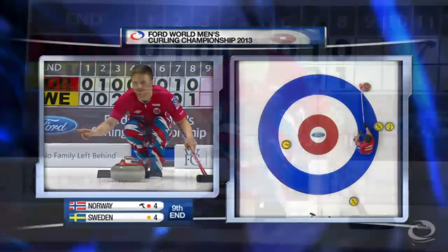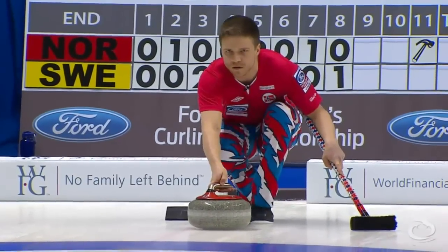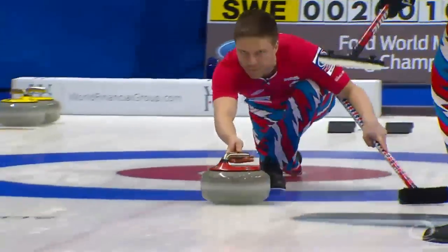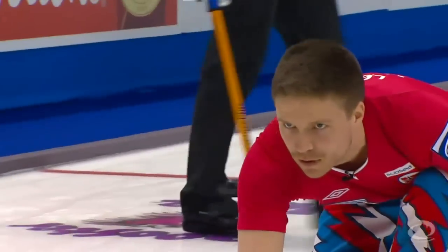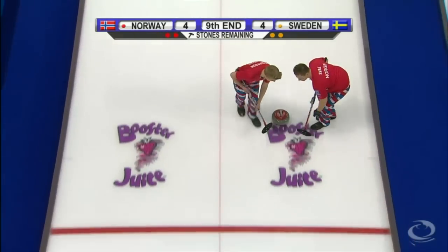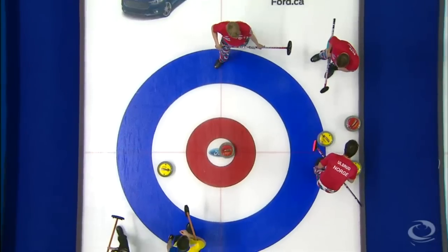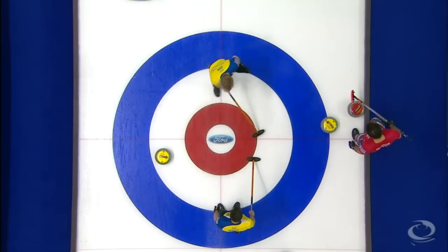To make the hit and roll and angle it back on the yellow one in the house. Well, trying to angle it in, they'll end up killing that one, going right through, so don't get either of them.